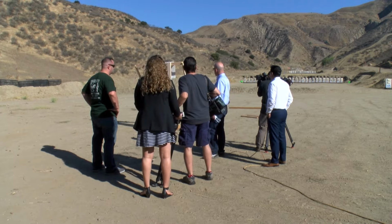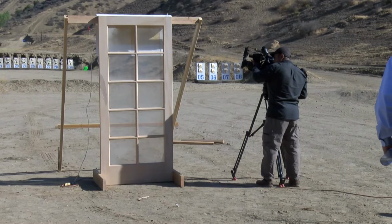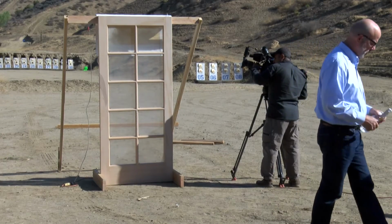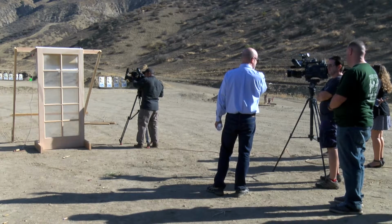These are level 3A, they'll stop up to a .44 Magnum. This is a standard Home Depot door I bought last year. They're only good for about 5-6 years before the fiber degrades. It also not only protects against glass, but bomb blast also.